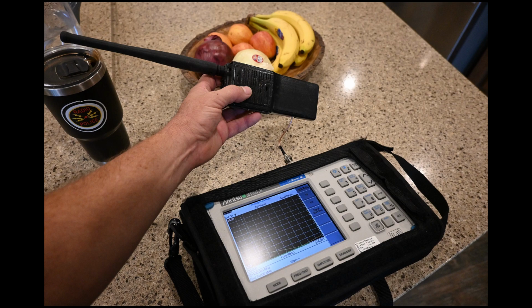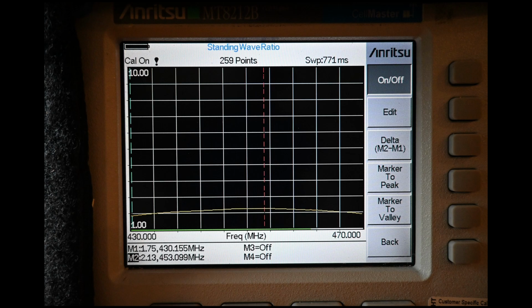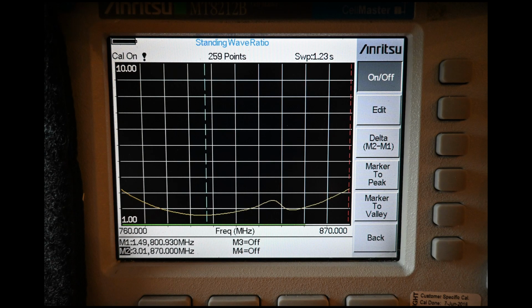Antenna testing is performed by connecting our antenna under test to a chassis simulator and connecting it to my Anritsu Cellmaster. First sweep is of the antenna on VHF, and the markers indicate where it's hot and where it's not. Now moving on to UHF and on 700, 800 megahertz.